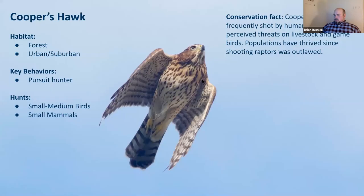Again, some bonus information here. They typically breed in the forest, but are doing well in urban and suburban areas like parks, cemeteries. They pursue their prey, small to medium-sized birds and small mammals. And you know, back in earlier last century, these birds were shot because they were thought to be a threat to livestock or game birds. But fortunately, we've kind of cut that out and the populations have rebounded.